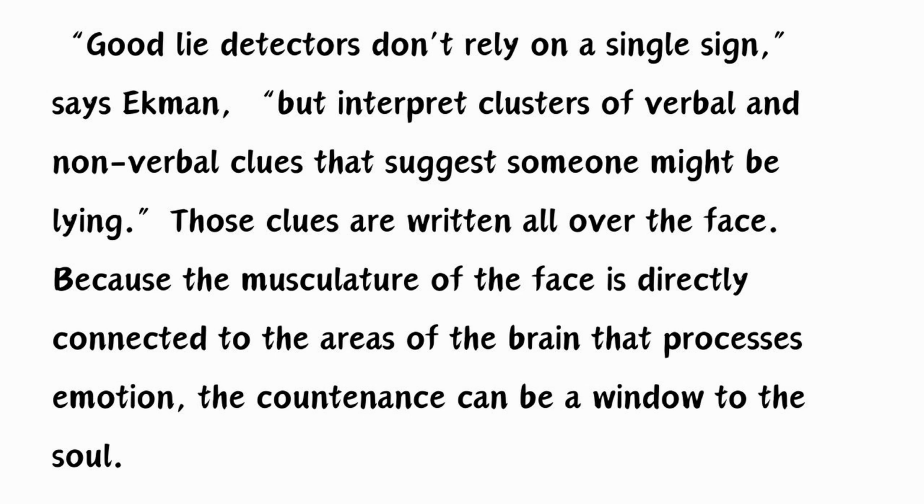Good lie detectors don't rely on a single sign, says Ekman, but interpret clusters of verbal and nonverbal clues that suggest someone might be lying. Those clues are written all over the face. Because the musculature of the face is directly connected to the areas of the brain that process emotion, the countenance can be a window to the soul.